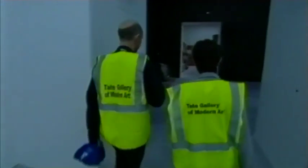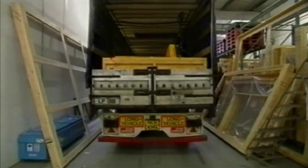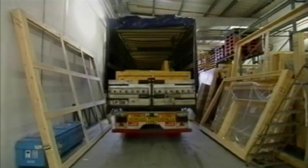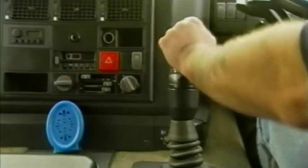Whatever Morris's worries, there's no stopping the juggernaut of art installation. The first work to be installed in Tate Modern is called The End of the 20th Century by the German artist Joseph Beuys. It consists of 31 blocks of stone, and on January the 6th, at the beginning of the 21st century, they set off for the new museum.